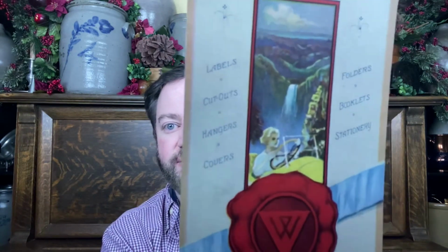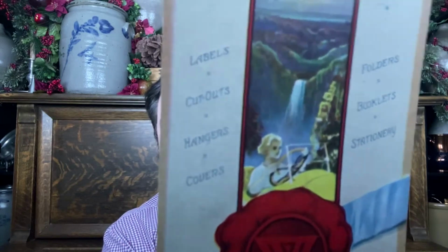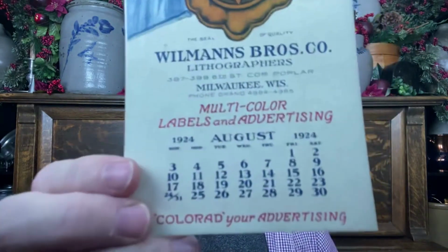You've got a little image of a woman driving a car with a waterfall in the background. And then you've got August 1924 from the same company, and that one is showing a man with a sailboat in the background. So this would have been a case, I don't know if you would have gotten these in with your order, and so it would have encouraged you to order from them every month because then you would have gotten a different month each time. So for that style, I only had the 2. I had the May and the August.